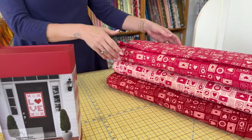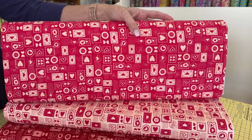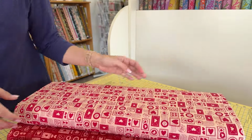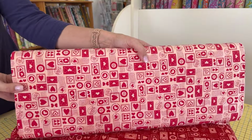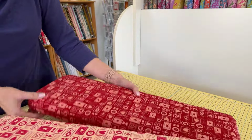And then over here, we've got 3 new Valentine's fabrics to share with you. Believe it or not, these are batiks, and they're called Love Notes. We love these charming batiks in shades of pink and red, featuring stamps, envelopes, and lots of hearts. And this is by Banyan Batiks.